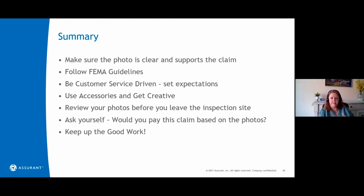Use accessories, get creative. Always bring a flashlight or auxiliary light with you. And then maybe you want to try out some of the other accessories that are available. Review your photos before you leave that site. Make sure that you have the photos that you need. There's nothing that delays a claim like having to do a reinspection. You don't like it, we don't like it, our policyholder doesn't like it. So make sure that you've gotten everything documented. Ask yourself, if these were the photos that were submitted to the carrier, would you pay for the claim?